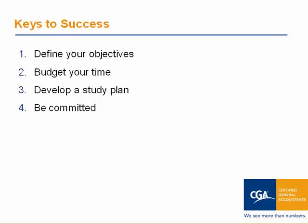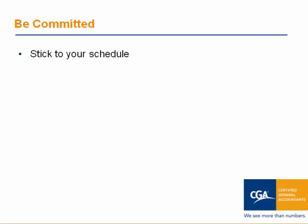The next key to success is to be committed. You have to be committed to want to do this. You need to stick to your study schedule. I know life happens, but you'll have to try and mitigate those issues and keep on track. You have to deal with all of those issues.